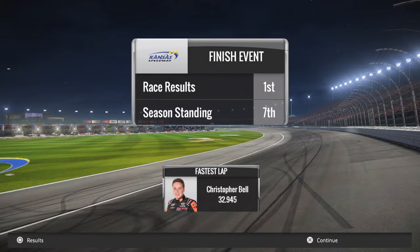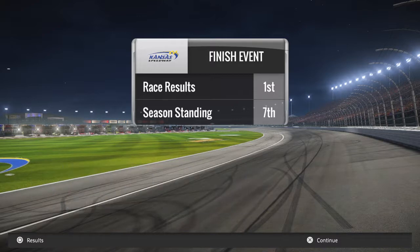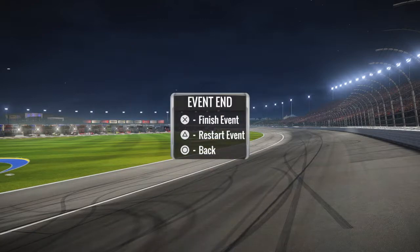Fastest lap's going to be Christopher Bell with a 32.9. Most laps led's going to be Grant Enfinger with 16 laps, so he led a good portion of that race. On the move was me, starting 12th, finishing 1st. And Tough Break's going to be Cody Coughlin, starting 15th, finishing 32nd. So let's see what's going on next week, and then we'll end off the video.